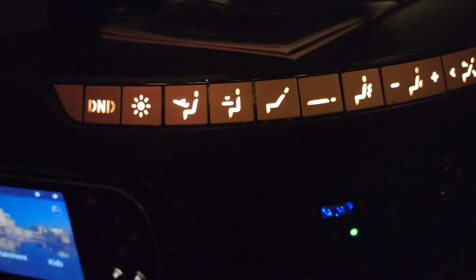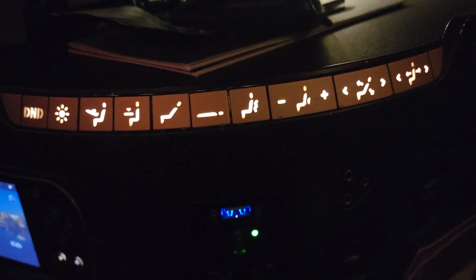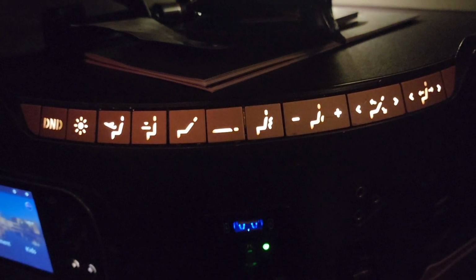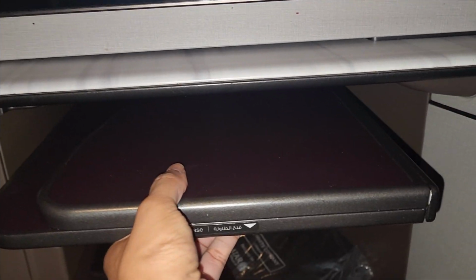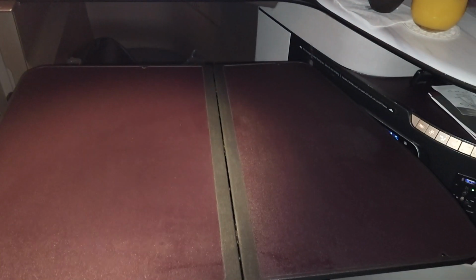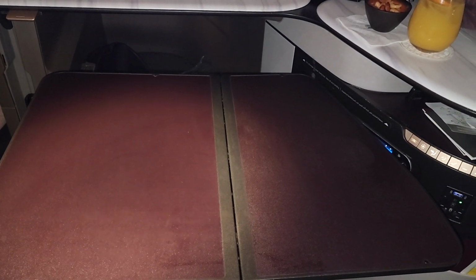There's a seat function for every aspect of the flight, from takeoff to landing, to lying flat when you're ready to go to bed, to eating, and there's even a massage function. Absolutely amazing. The tray table is definitely one of the biggest I've ever seen. This tray table is absolutely huge. You can easily fit a 17-inch laptop on this table and have room to spare. That's how big this table is, and it's sturdy.